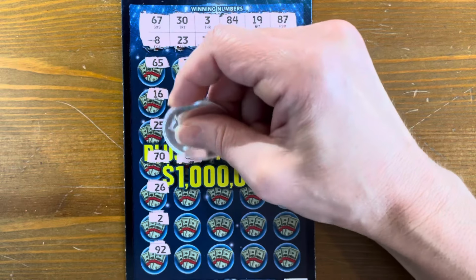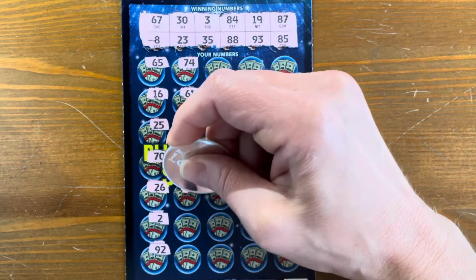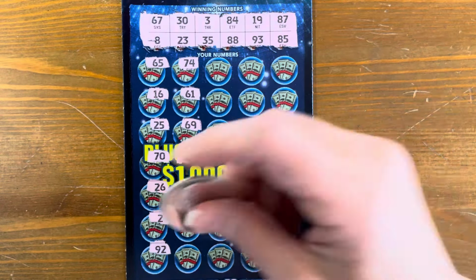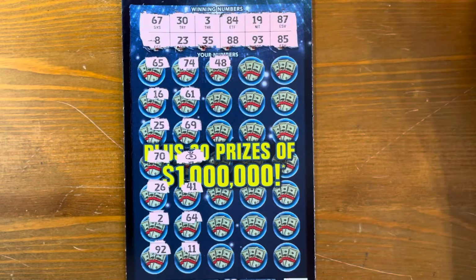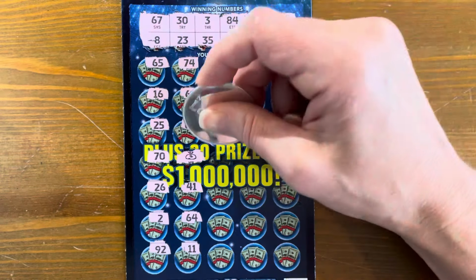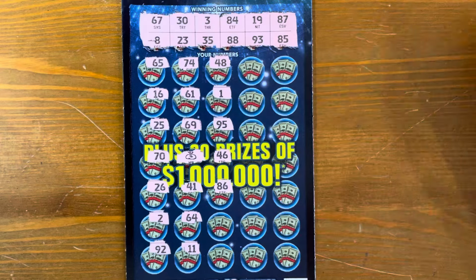69, oh, 67. Oh, I got a money bag! We have a win! Yes, we have at least $50. All right, my spidey senses were good today. Fantastic. We got at least 50 bucks, y'all, so we at least made our money back.